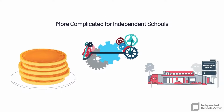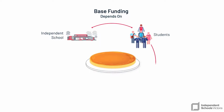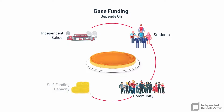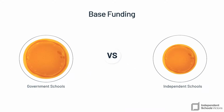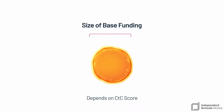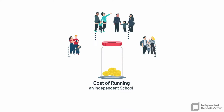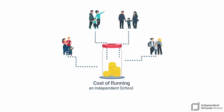Making the school funding pancake stack is more complicated for independent schools. How much base funding an independent school receives is linked to its community's capacity to fund school activities. This means independent schools will always have smaller base funding than government schools. How big a school's base funding pancake is depends on its capacity to contribute, or CTC score. It's a measure of a school community's capacity to fund the ongoing costs of running an independent school.